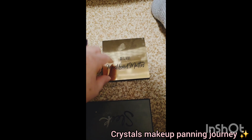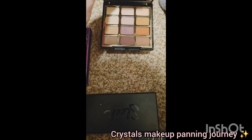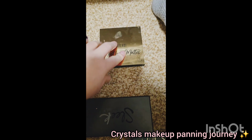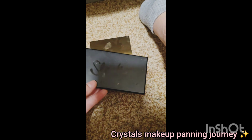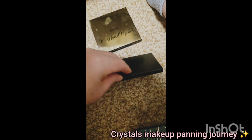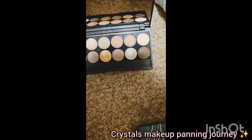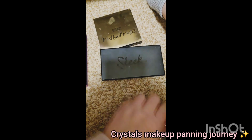This I got free. This is from Milani. This is the Most Loved Mattes. I don't remember what I purchased, but I got this for free. And then this is from Sleek Cosmetics. And if I can get it open, I got this from BoxyCharm back in the day. So that's what this one looks like.